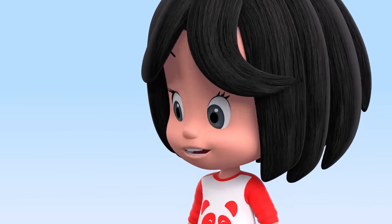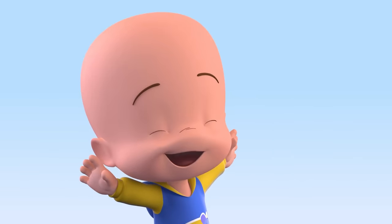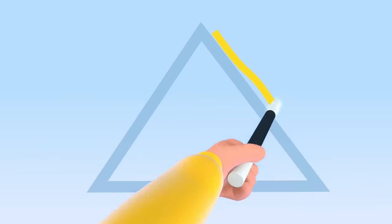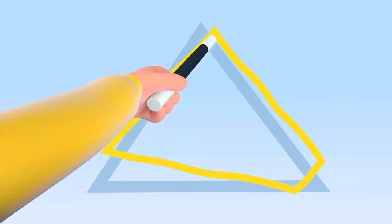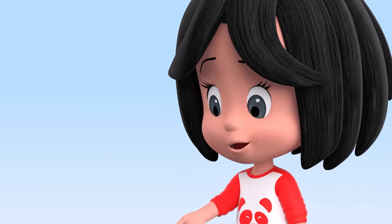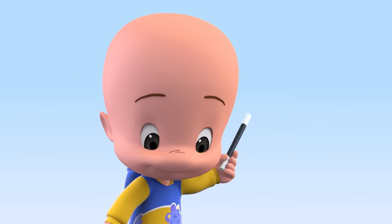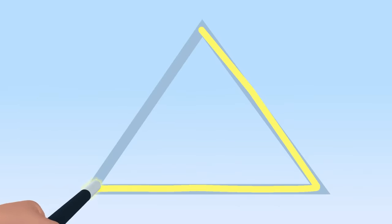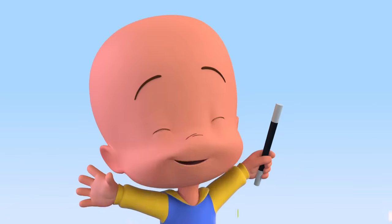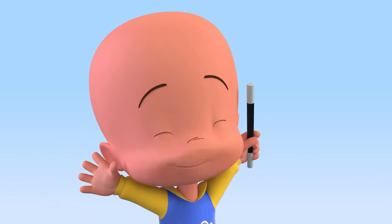Shall we continue with the shapes, Cuquín? Yes, shapes. This is a triangle. Now you, Cuquín. Try again, Cuquín. Great! Triangle! Yippee!